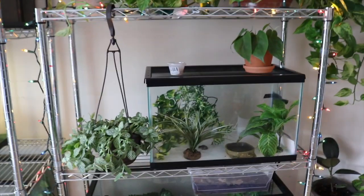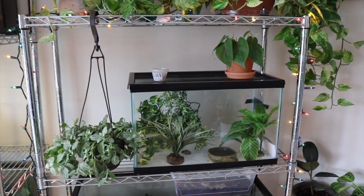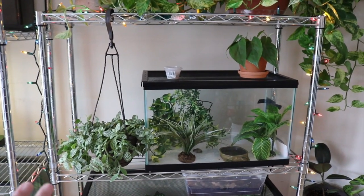On the next shelf, I have my Fittonia over here. It looks very sad right now, but I just watered it, and it takes a little bit of time for it to perk up. You can see some of the leaves are starting to perk up already.